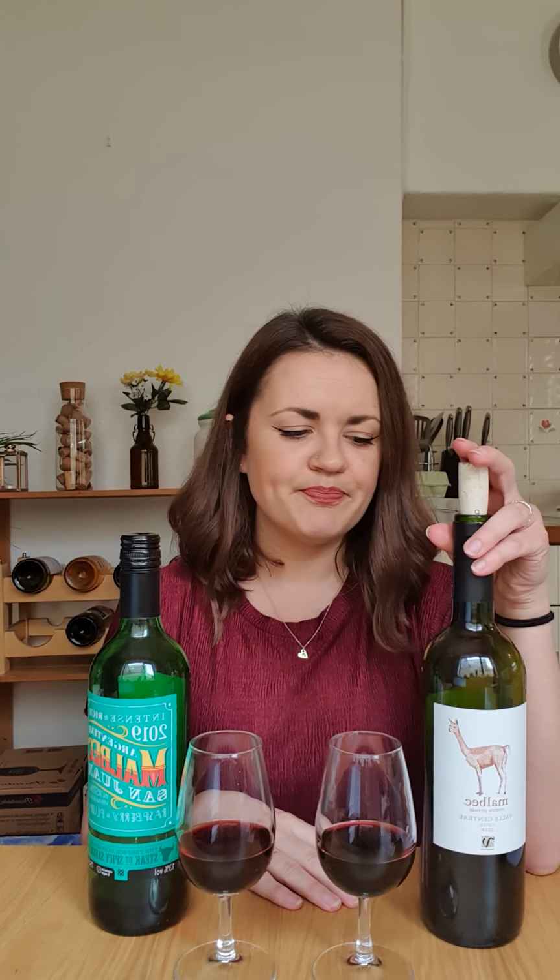But this is a reserva style, so this has been in oak a lot longer. So this is more like the 2nd style of Malbec that I was telling you about. Completely different to this one. This is like plums and raisins wrapped up in a tobacco vanilla box, you know. They are completely different in styles. This would pair better with meatier flavors, like game or steaks. In particular, I would pair it with in-laws over a cheese course, for example.